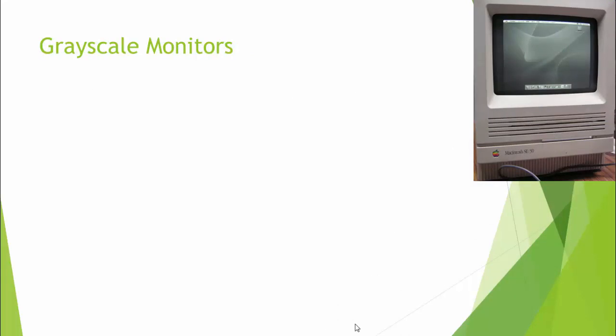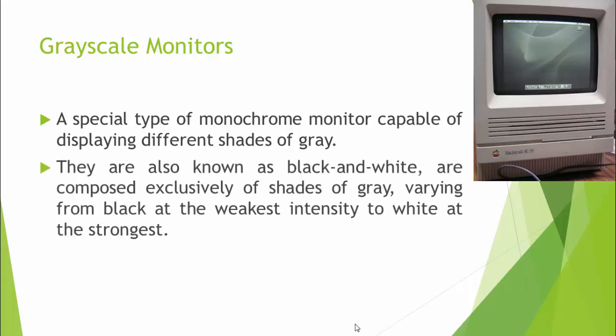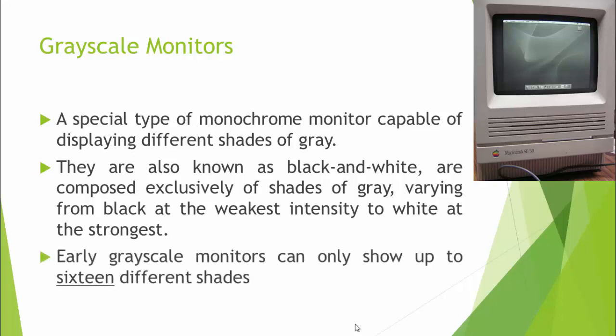And a massive innovation was the idea of a grayscale monitor like this Macintosh. And these allowed you to have shades of gray, which was, for the time, a very rich visual image. So these early grayscale monitors would give you 16 different shades of gray. Amazing technology.